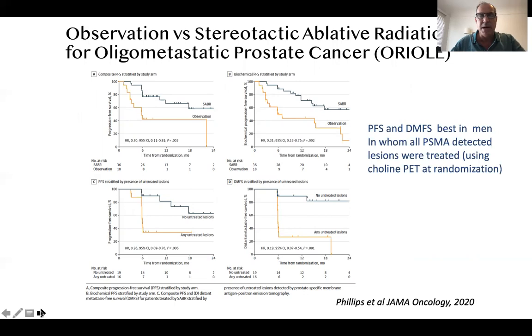I'll point you to the bottom two panels. In these two panels, they looked at progression-free survival and distant metastasis-free survival in men based on whether their lesions detected on PSMA were all treated or not treated. So that means in cases where the choline and the PSMA essentially agreed, all lesions would have been treated. In patients where PSMA showed more than choline, not all lesions would be treated.